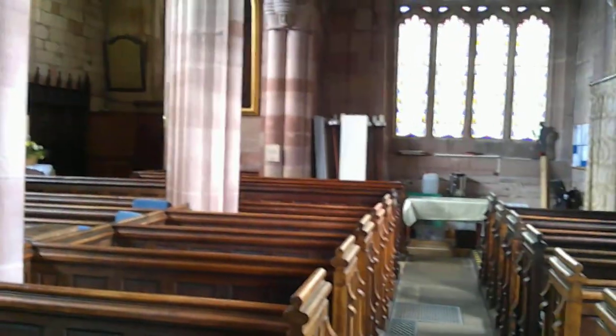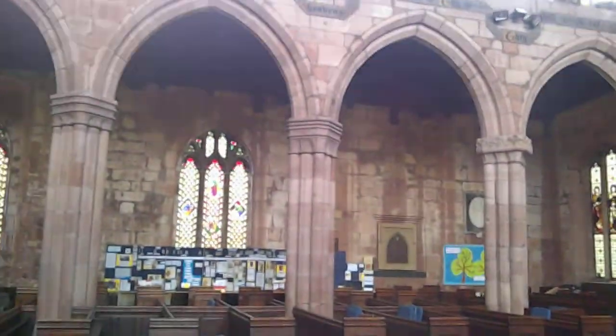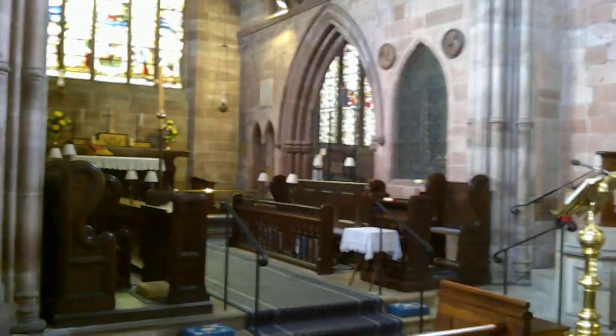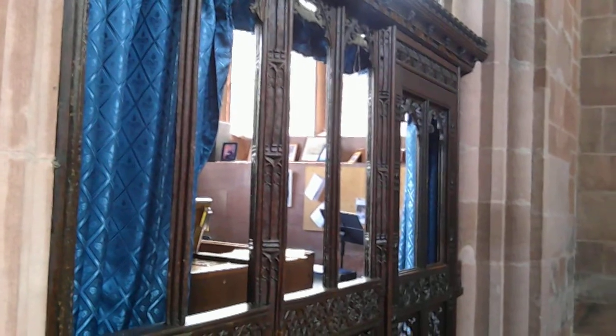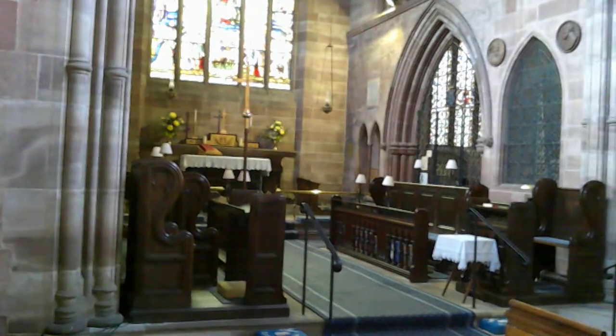But there we are, all the usual. These churches have always been altered a lot over time. You've got a little face up there, rather notably. And around into the nave again. And there we have again this screen around the Crewe Chapel, as was.